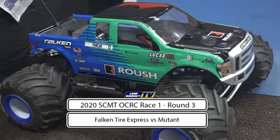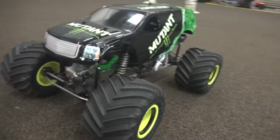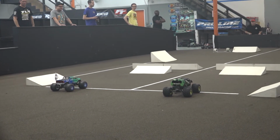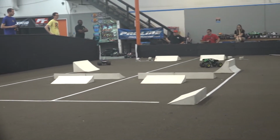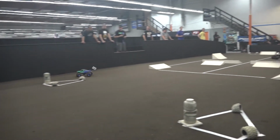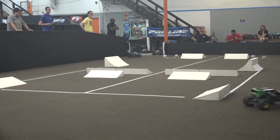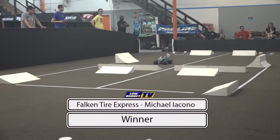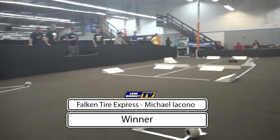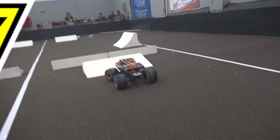And as we can see, it's the Falcon Tire Express coming up next versus Mutant. So Travis Letcher, another guy that's fought his way from the bottom of the ladder to this point, with a tough draw here against Michael Iacono. That's what makes these SCMT events so much fun, when you've got so many competitors. Iacono got on the bike, almost threw it away, but saves it. And looks like he's going to bring this one home. Almost spilled it at the pivotal part of this track. Could you imagine if Mutant was going to go to the semis?